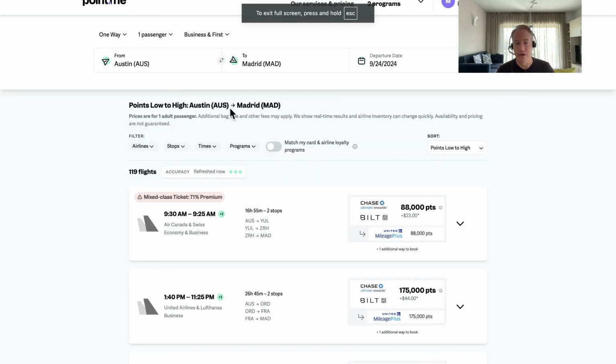We've done it. In case you're wondering, I have multiple dates that I can choose from. Yes, I couldn't do it on September 12th, but I found it again on September 24th. Pretty much the same redemption. In this case, it's going to be the two stops, but again, out of my home airport, I don't have to go anywhere. I fly into Canada and then I take Zurich to Madrid.